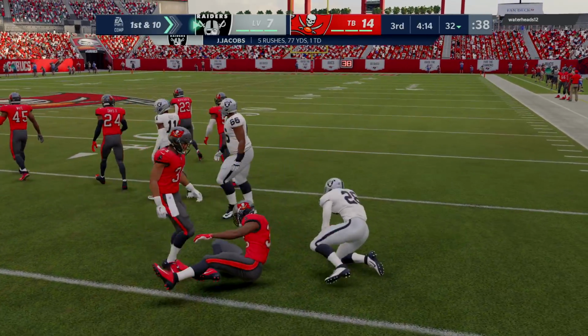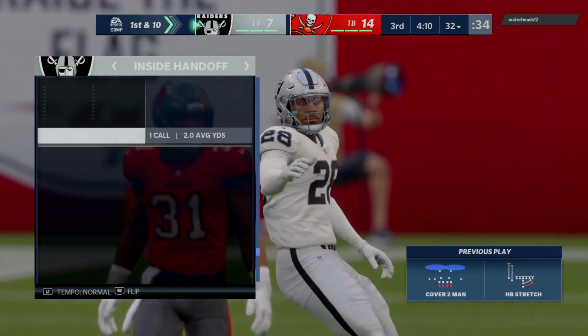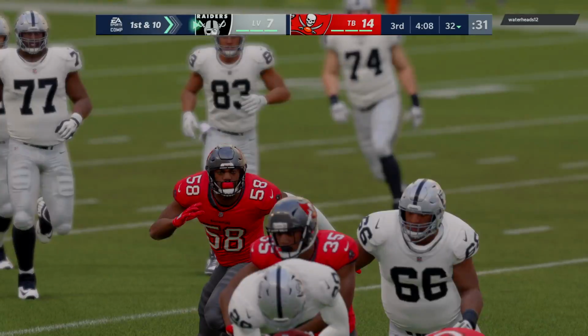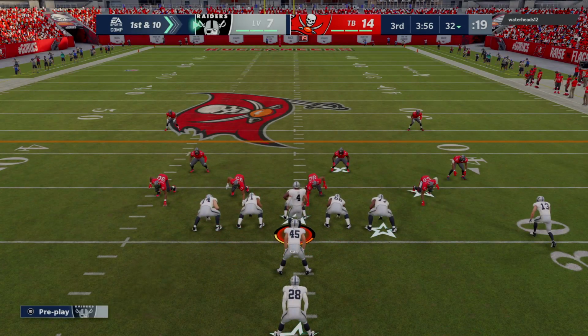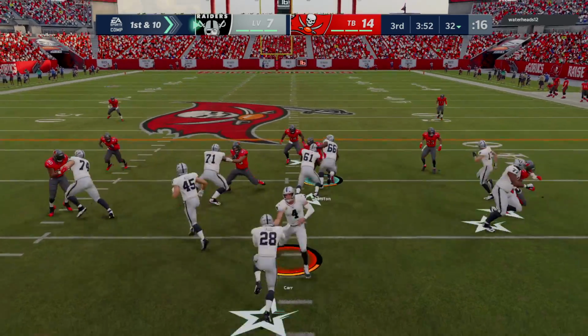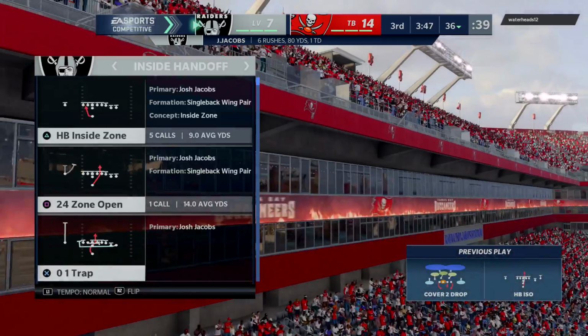And he's got it past the 30 before he's hit and dropped. That one good for a first down pickup of 18 yards. First down, Raiders. Running is Jacobs. Levante David in on the tackle.